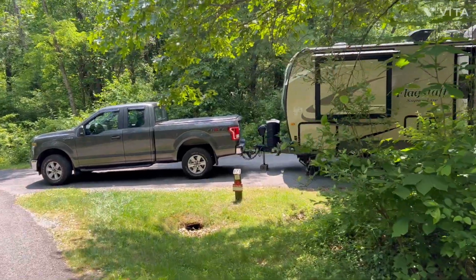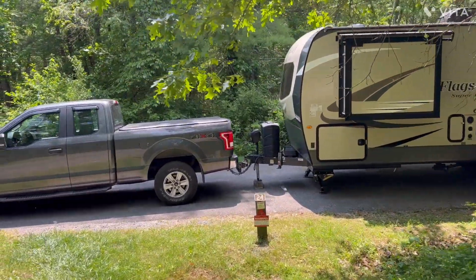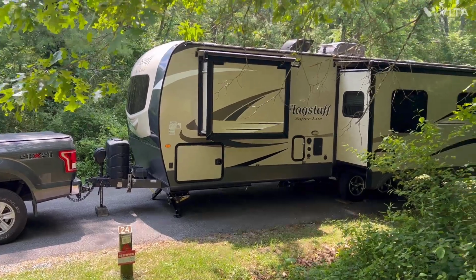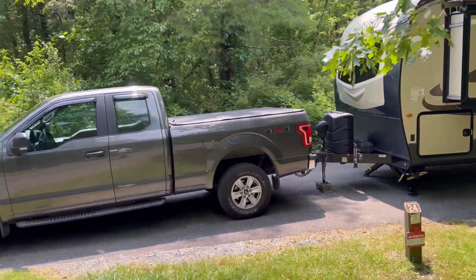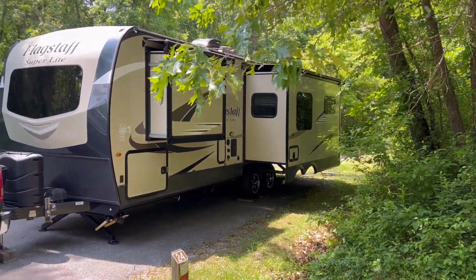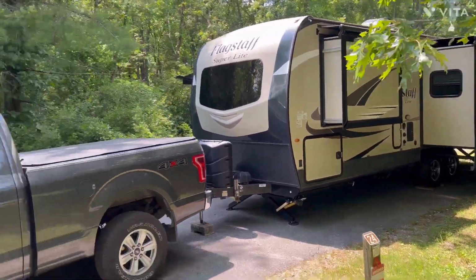We're in site 24 for right now, and tomorrow we're going to move to 11 because this site is being reserved. So we're going to move from here to number 11. But this is a nice site. This site here is electric. You know, no water here, no sewer. We do have the dump station though.